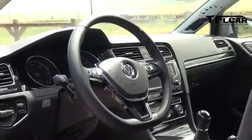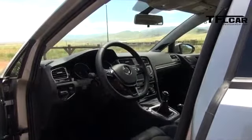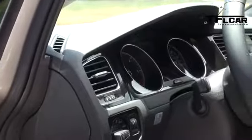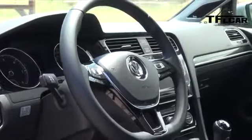Once again, Volkswagen has this thing where they've kind of gone back and forth when it comes to excellent interior design, and they used to be the benchmark. And judging by this interior, they're nearly there again. So that's awesome. Seats are fantastic, really good for my big American ass.